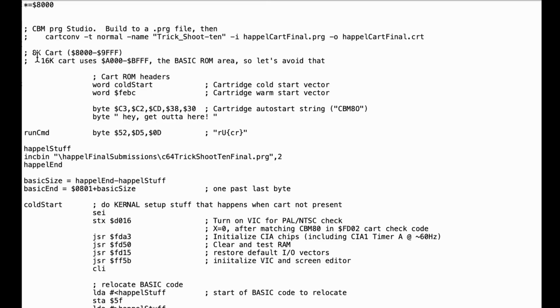Okay, the 8 kilobyte cartridge runs from 8000 hex to 9FFF, and that's what a lot of the early Commodore 64 game cartridges were. You can also make a 16K cart, but that also uses the BASIC ROM area, so let's avoid that. Yeah, because this is a BASIC program, it needs the ROM switched in.